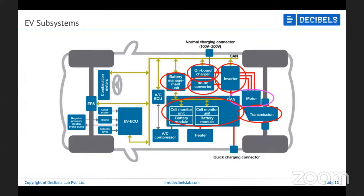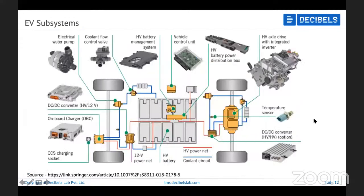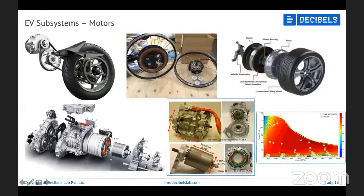Today, we'll just take a quick look into all the subsystems, as much as is possible within the given timeline of up to 6:30, all right? So let's get started with the first subsystem: transmission and motor. Let's get a first question from the audience. Why do you say we need a transmission? Or why do you say we don't need a transmission in EV? Anybody can give an answer.